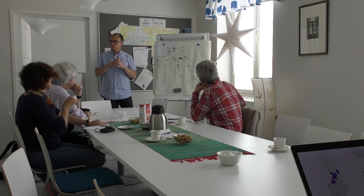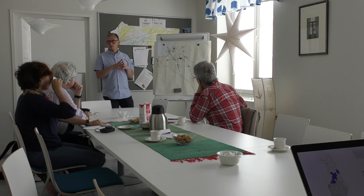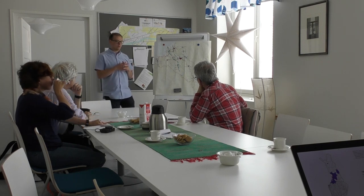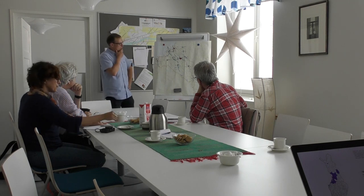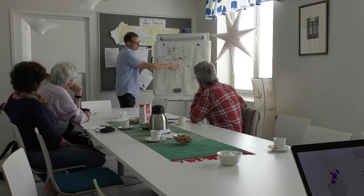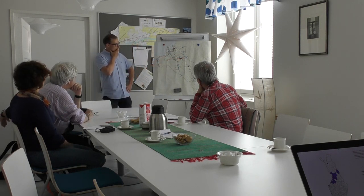So do you need to pump water from these water sources to Kannus? Yeah, we have to pump, but it's quite complicated because the top of our water tower is below ground, so we are pumping downhill.